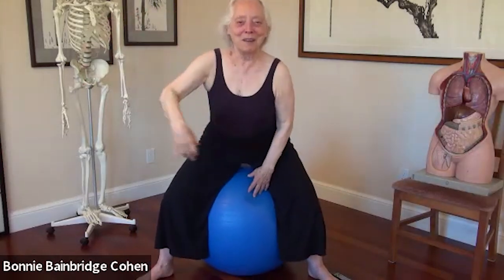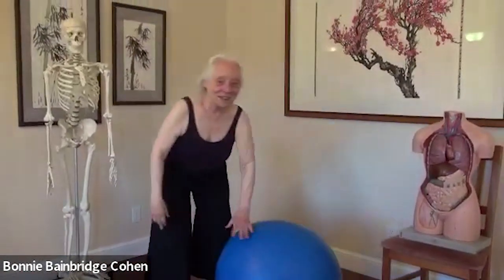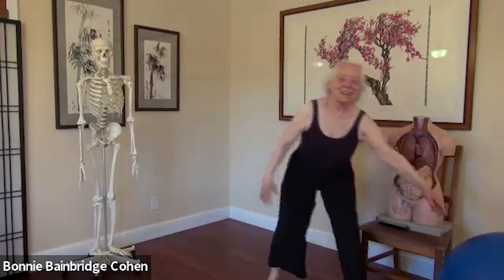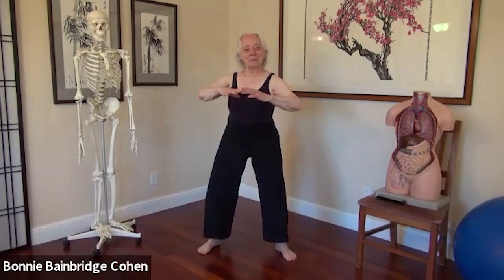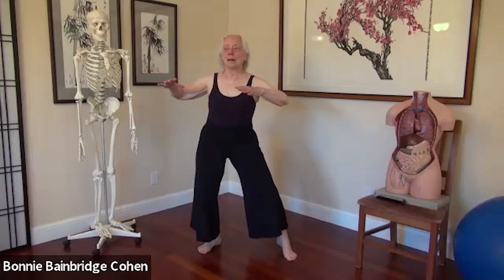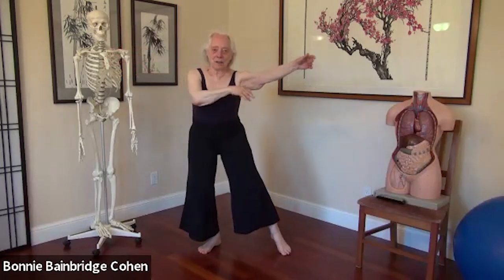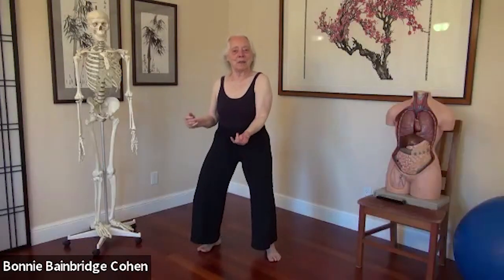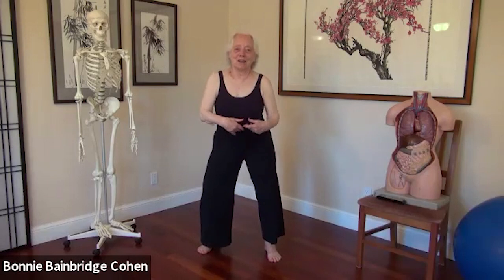I hope you all can keep moving around, because we still have a lot more to go. Let's take a little bit of time here to play in your own way. The outer layer, epidermis. The dermis parallel to the surface of the skin. And then the hypodermis, the movement of fat. And there's also a lot of fascia.